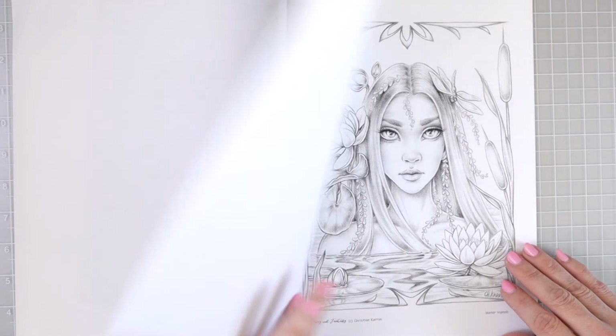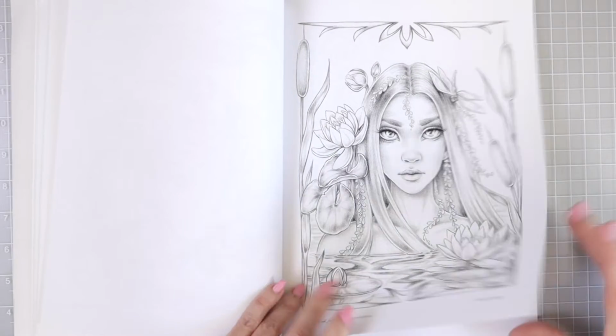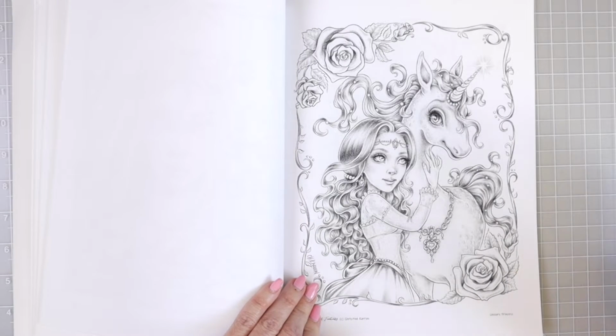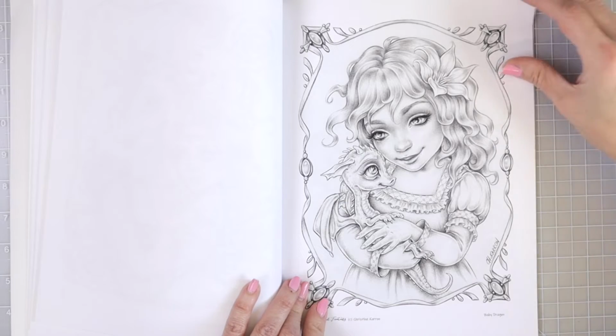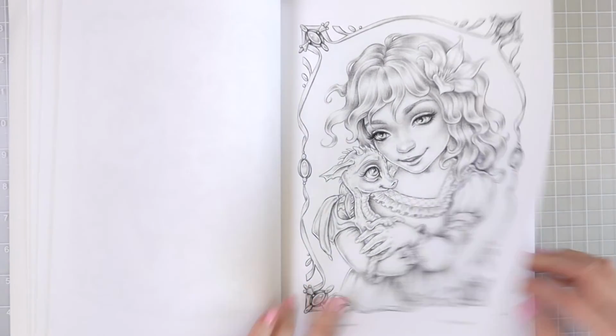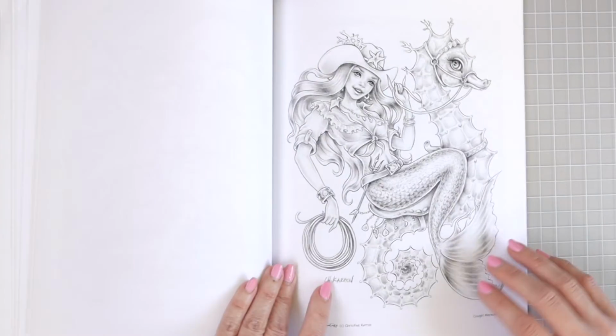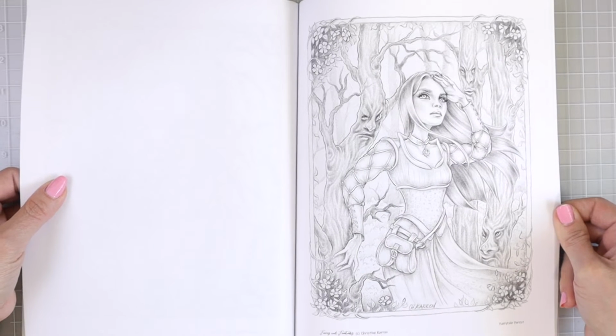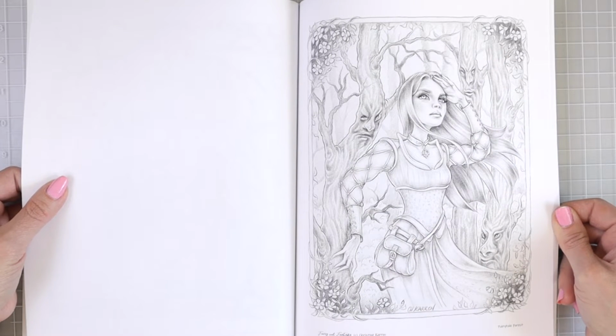She does have quite a few books that are out, but these are the two that have my favorite images in them. Look how beautiful this is. This one here is gorgeous as well. Look how cute, the little tiny dragon. But I just love the images in here, and I just had to add this one in as an honorable mention. This one is absolutely beautiful as well. This one is called Fairy Tale Forest.